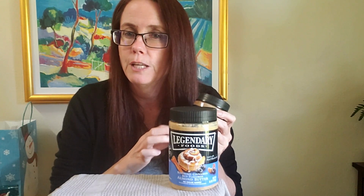I can see this one as a special treat, you know, a couple of teaspoons of this a night for dessert. But I can also definitely see myself baking with this. Maybe make some kind of keto shortbread cookie with a little bit of this inside. This is the last one.